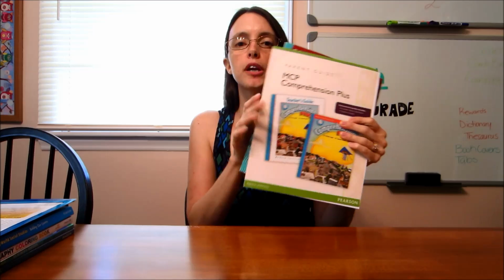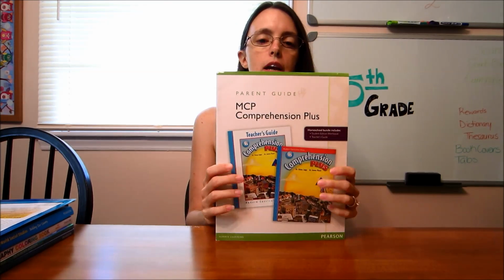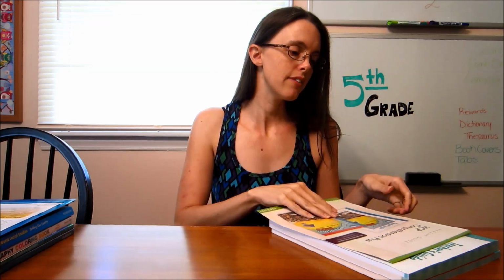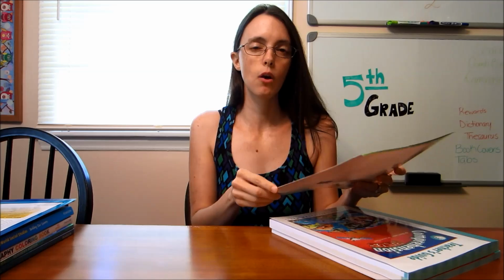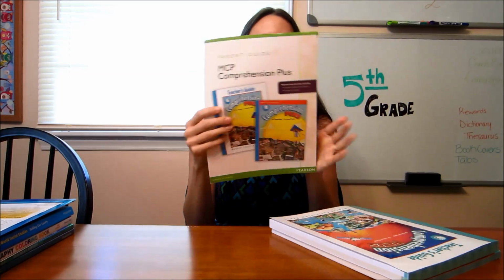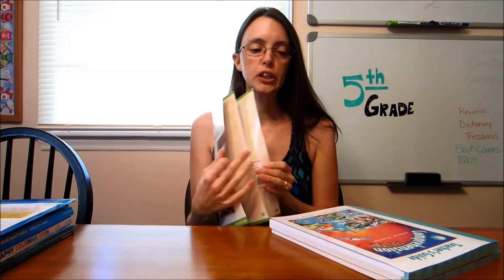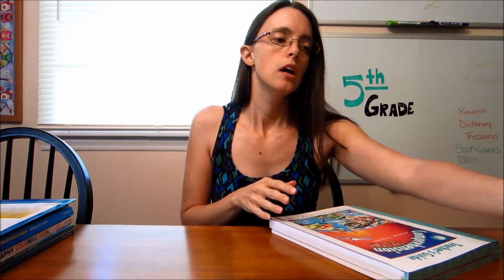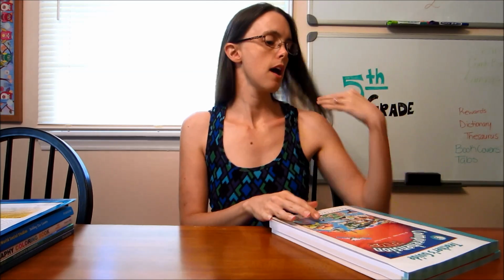Alright, so I'm going to talk about reading. This is their reading comprehension curriculum, I guess you can say. I really like this. My first impression with this, and I've had this one for a week and a half, maybe 2 weeks, is that it comes with this little booklet talking about their company and the materials that you're going to get with this.